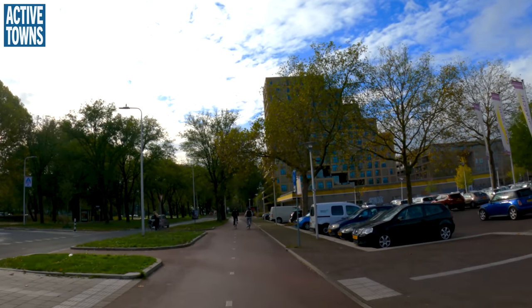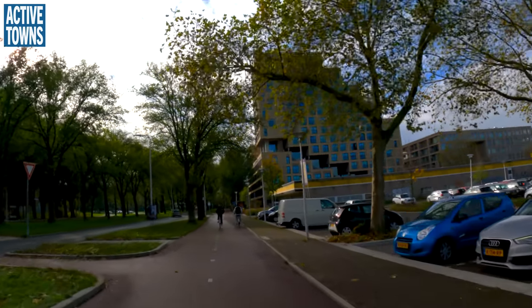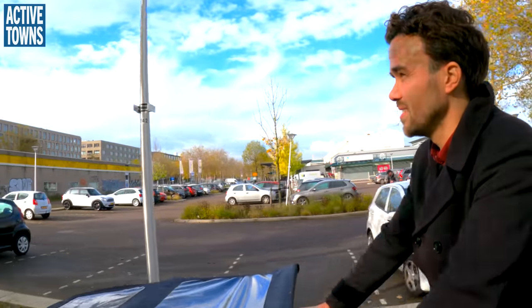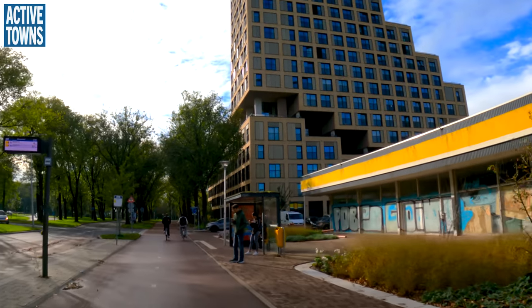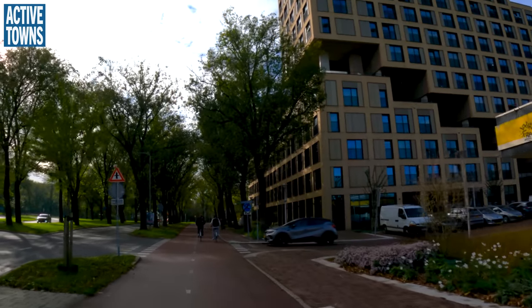Put the car at the center. So now we've made this incredibly welcoming, but we are also balancing this with prioritizing and making it very convenient to drive. Yeah, a little bit of a tension there. This neighborhood has quite a lot of that tension, which makes it a very interesting neighborhood from an urban design perspective.